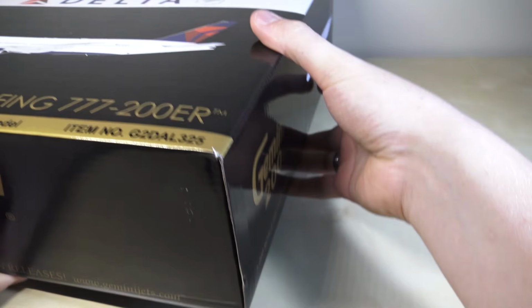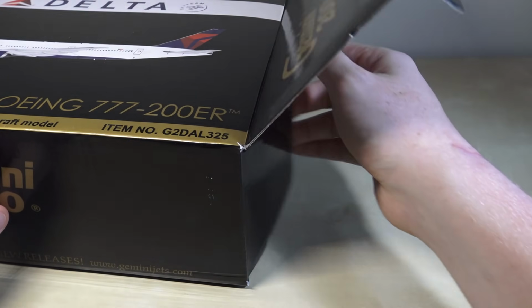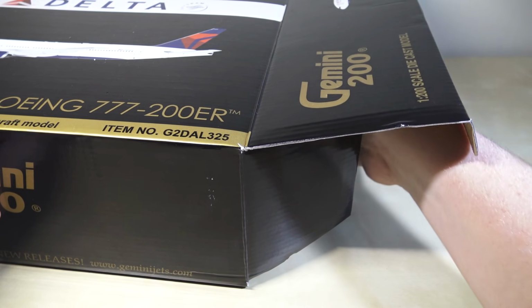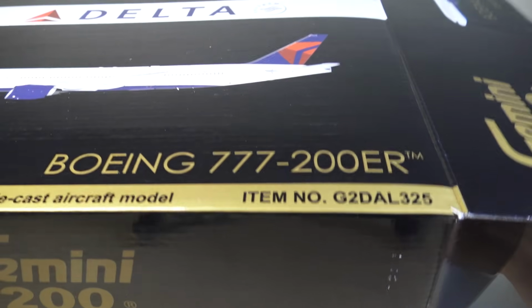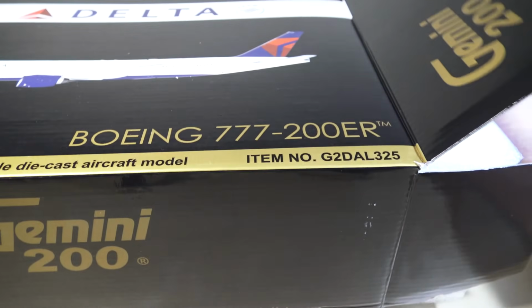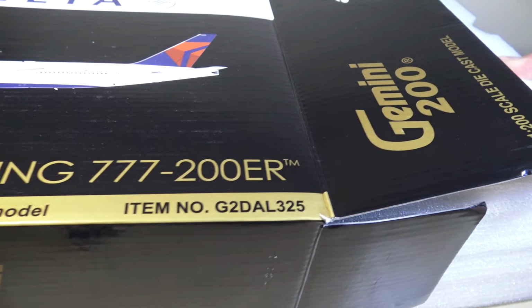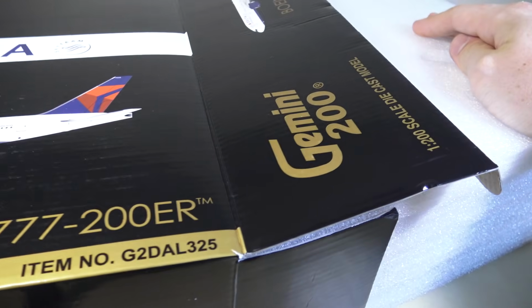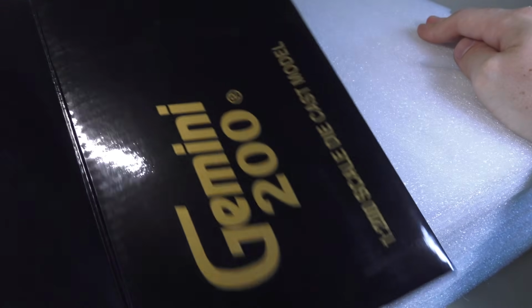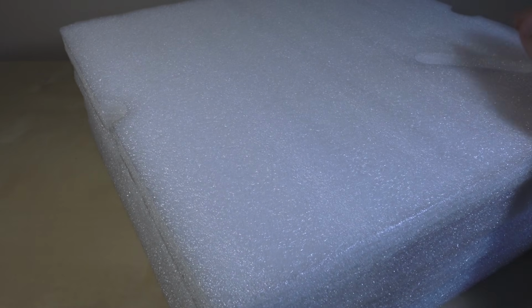This is my first ever Gemini 200 big plane. I've had a couple of the 757s and a Delta MD-80 and a Northwest A319, but that was it. That's my very first big Gemini 200 model. And I think I'm going to start collecting these a lot more because I really, really love the detail. So here we go.